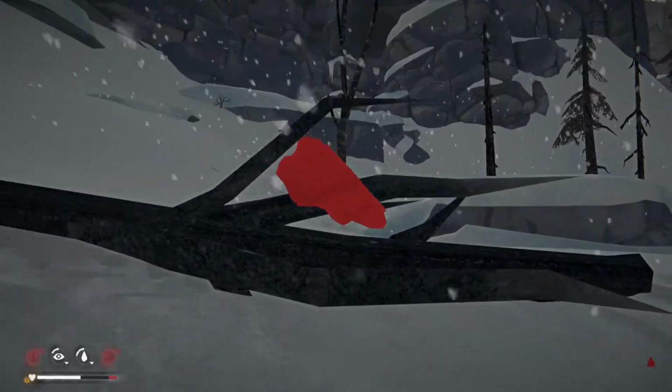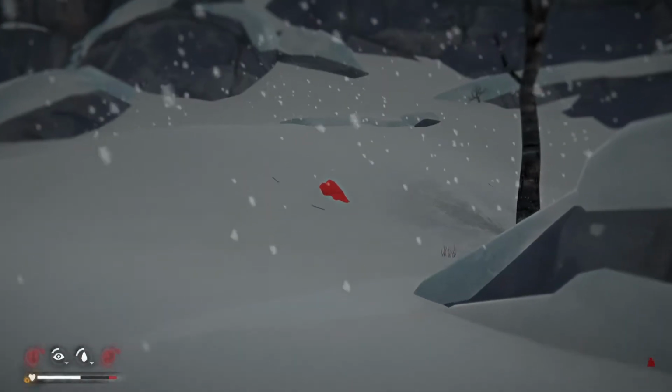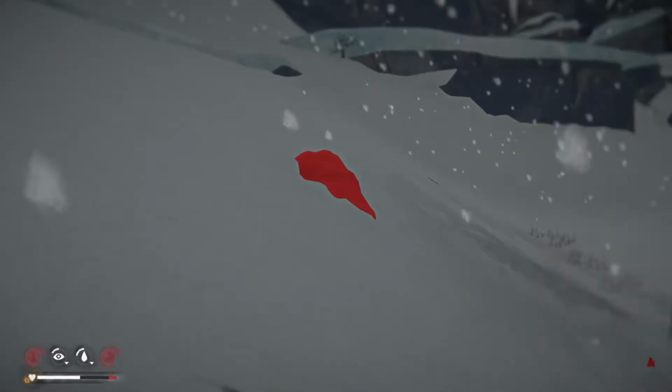Is that my cave up there? That's my cave up there. It's too unique to be used. I mean, that should be like 10 cups of birch bark tea. It's so big.